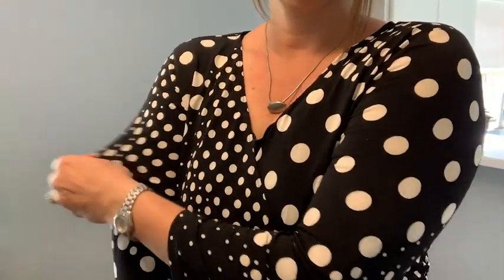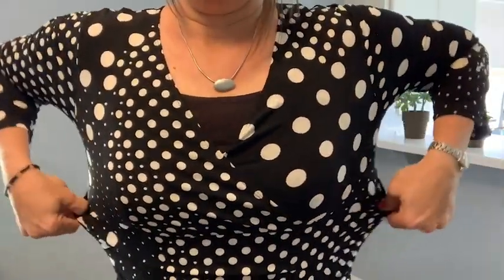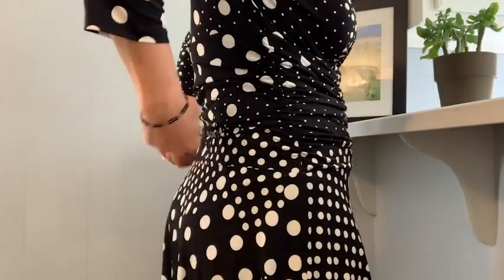First of all, let me tell you how comfortable this dress is. It stretches in the arms, it stretches in the waist. The material is really lightweight and it has such a beautiful design. And my favorite part is the ruched waist. Not only is it ruched in the front, but as well as in the back.